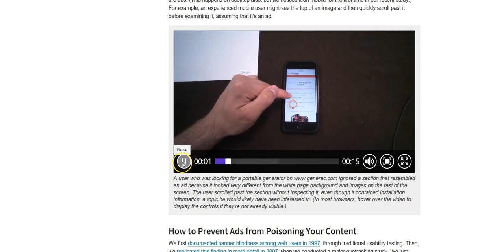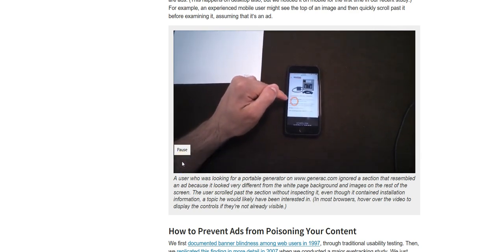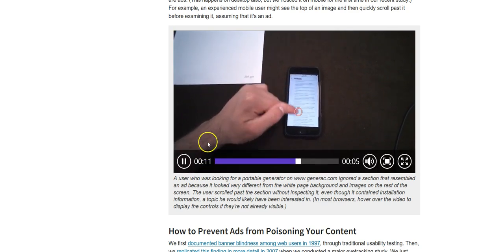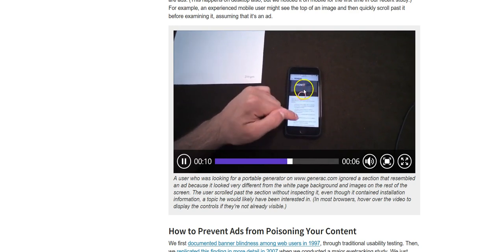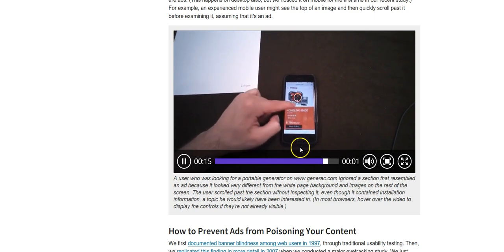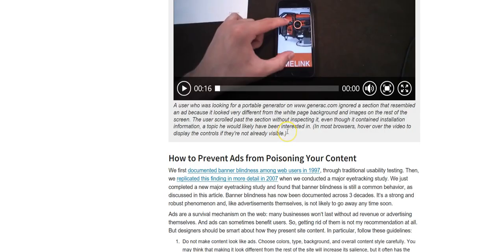Let's take a look here. Okay, so that was the part we just saw there. Let's go back. You're going to see him scroll down. Let's see, did we get it? Right here, I believe this is going to be the installation information, but you see he didn't even look at it and scrolled right past it. So I guess the mistake of whoever designed this web page was making important content look as if it was an ad, because it wound up being completely ignored.